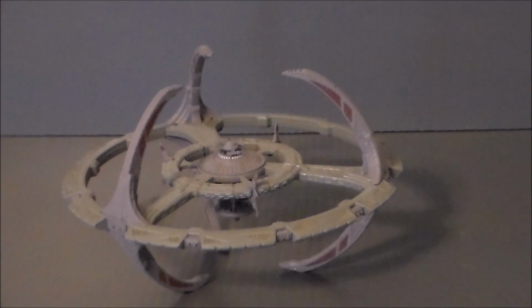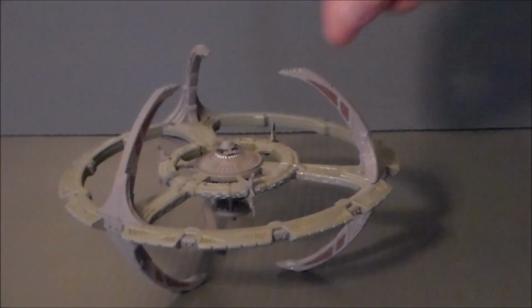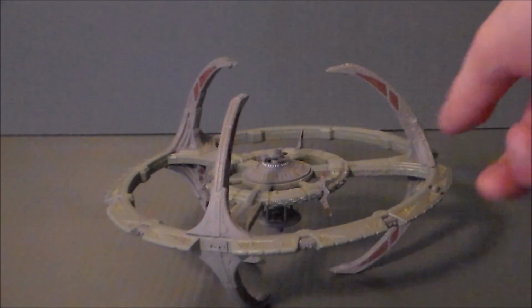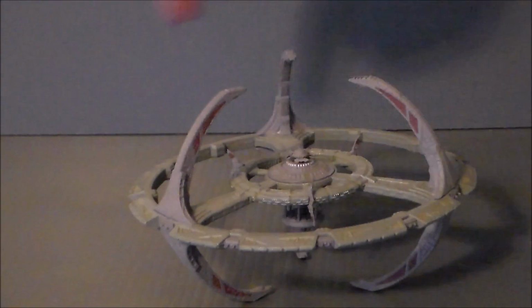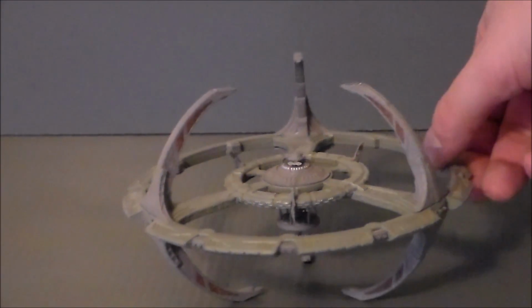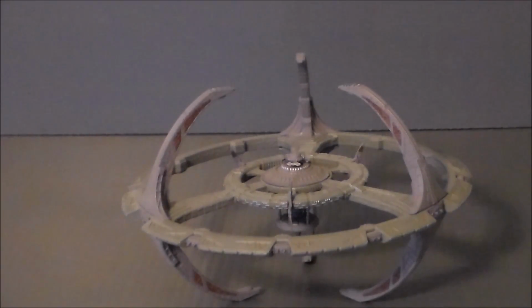And while this may not necessarily be a toy, it is definitely cool and one of the funner things I did purchase this year. The detail on this is amazing. It looks really, really nice. It has a metal ring around the outer parts in the docking bay area, and then it has composite pylons.